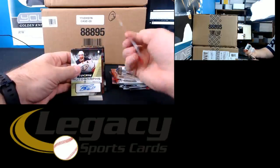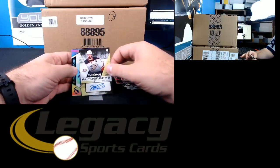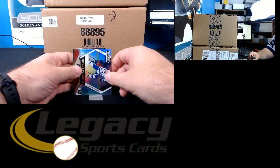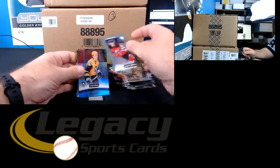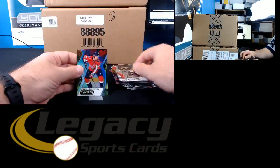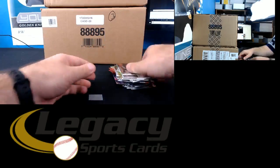Jamie Benn. Ryan Kesler, auto, going to the Ducks. Steven Stamkos, Impact players, Lightning. Jeff Carter, Kings. Jesper Bratt, Devils. Mario Lemieux, Penguins. Malkin, Penguins. Backstrom, Capitals. And Mark Ricci, Penguins.